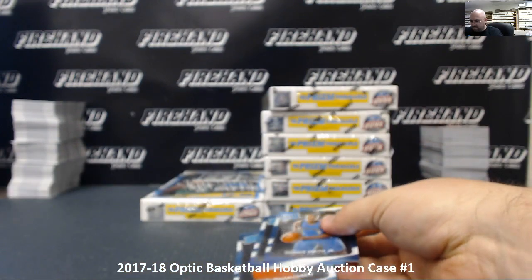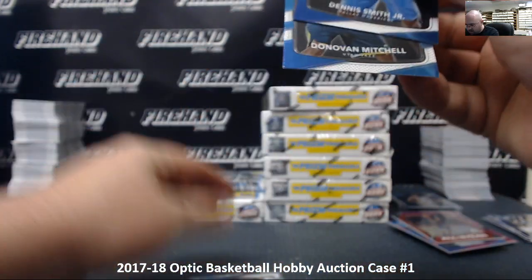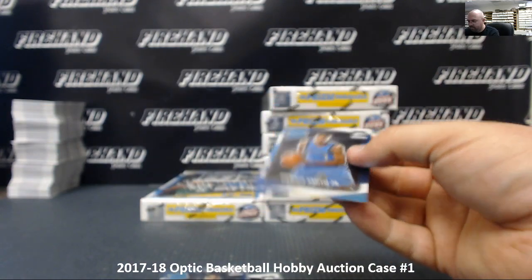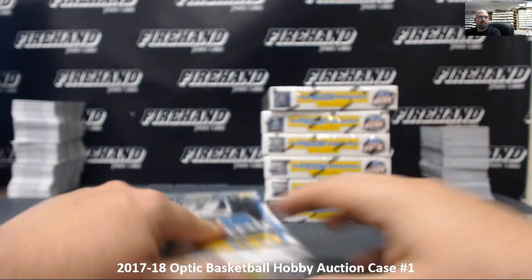I'm going to take a moment to sleeve these three rookies right here. Just had a little bit of dust on that Mitchell. All right, box six.